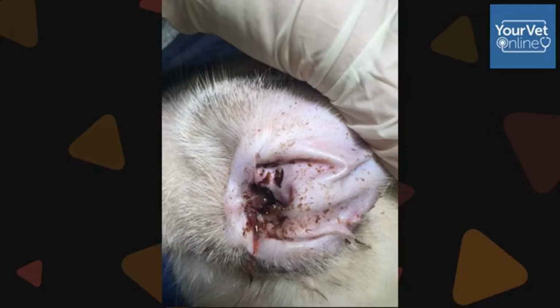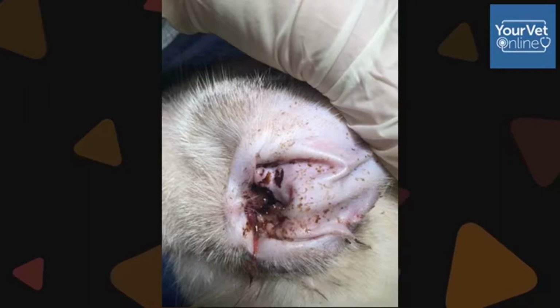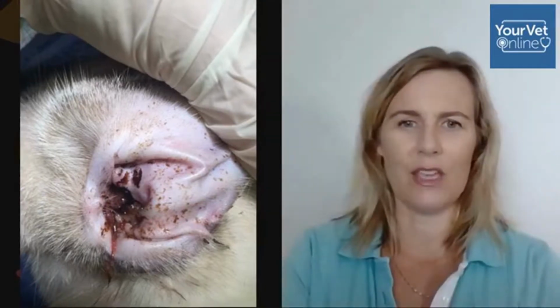Here's a picture of a cat with a sore ear. You can see that there's a lot of discharge in there, and it looks like the skin of the inside of the ear is actually starting to get quite raw and ulcerated. And so that tells us that there is something very nasty going on. So it definitely needs to get checked out, because if we leave these problems, these animals become highly anxious, and it becomes a behavioral issue as much as anything else.